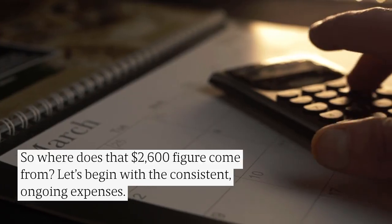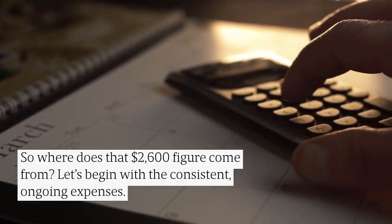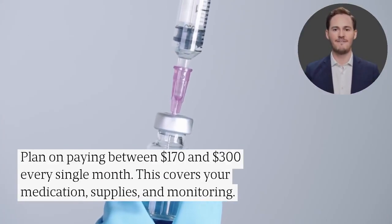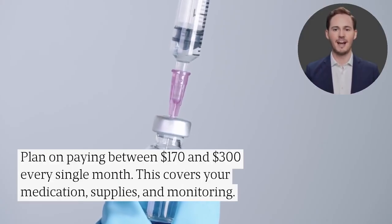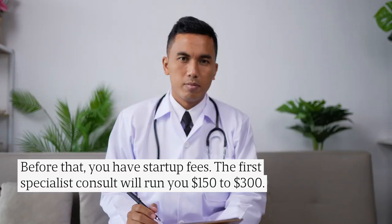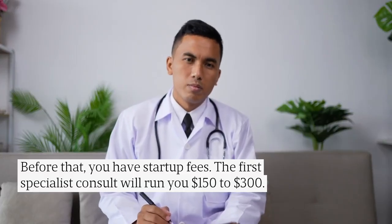So where does that $2,600 figure come from? Let's begin with the consistent, ongoing expenses. Plan on paying between $170 and $300 every single month. This covers your medication, supplies, and monitoring. Before that, you have startup fees. The first specialist consult will run you $150 to $300.